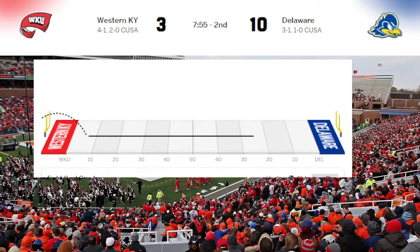3rd down, goal to go from the 6. Motioning out is Silver. Shotgun snap, Minicucci looking, throwing, that's going to be intercepted. Oh no, he dropped it! He dropped it! Minicucci was staring down Joe Silver and stepping in front of the pass for what looked to be an easy interception was Jai Eugene. And I don't know if he dropped it or Silver broke it up. Perhaps Silver got a hand in there late.